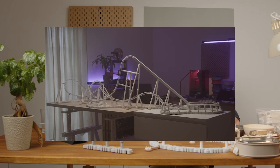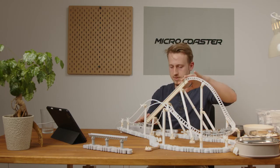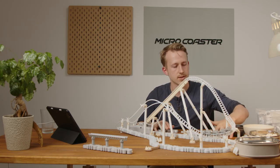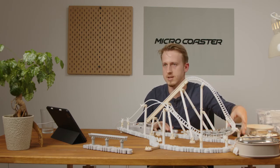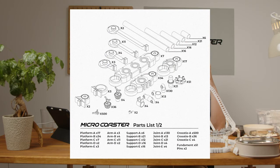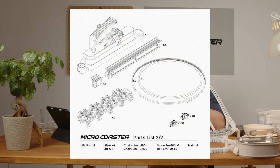And you can always extend your model with extension kits. That's no problem for me. I will have extension kits for the lift, so you can elongate it. I will have extension kits for the platform and the track. Currently, for 690 euros, you will get 19 feet of track, which is about 5 to 6 meters of track.